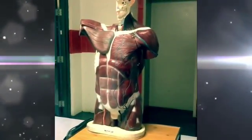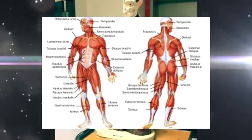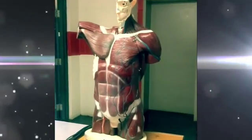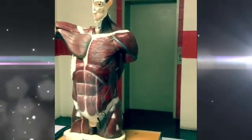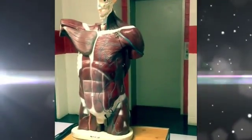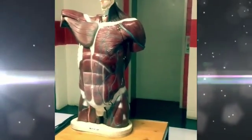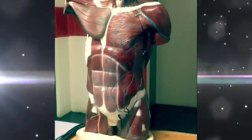This is the muscular system. The function of the muscular system is to produce movement. It works by stimulation from nerve impulses that cause the muscles to contract and move. The muscular system is located inside the body, attached to the bones of the skeletal system. Major organs in the muscular system are muscle tissue, stomach, intestines, and blood vessels.